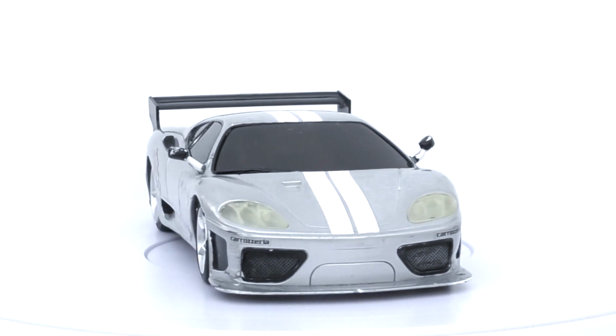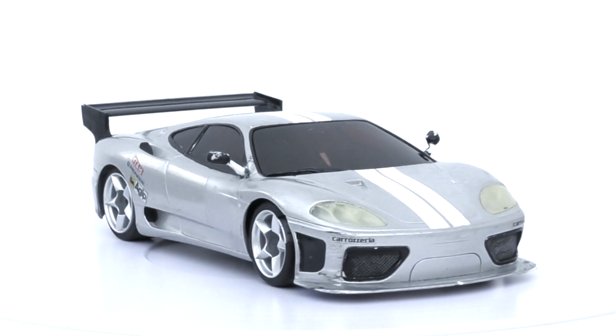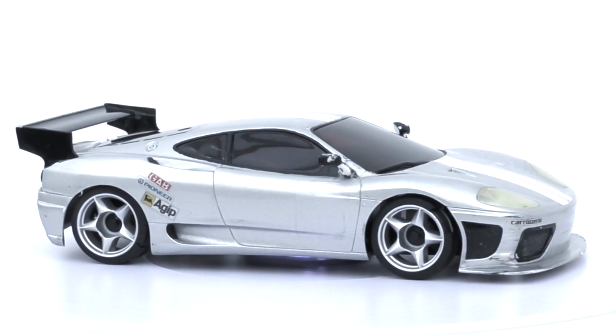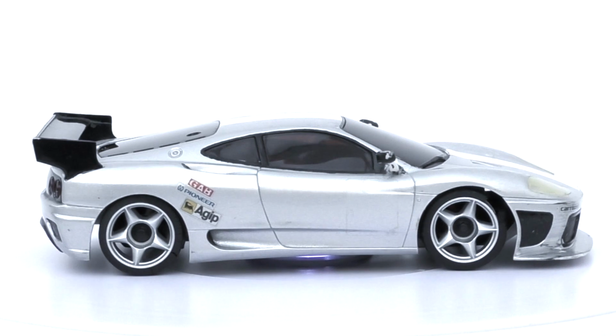I think I'm just going to touch it up a little bit, because I can see paint's come off in places. I'm going to touch it up a bit and then get it ready for race vids, guys. So stay tuned for that little bad boy.